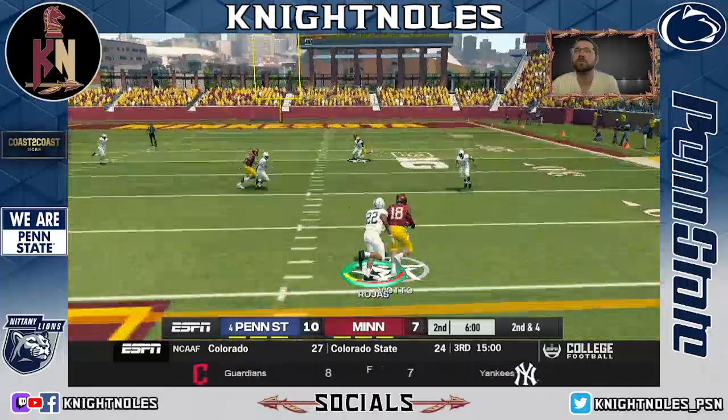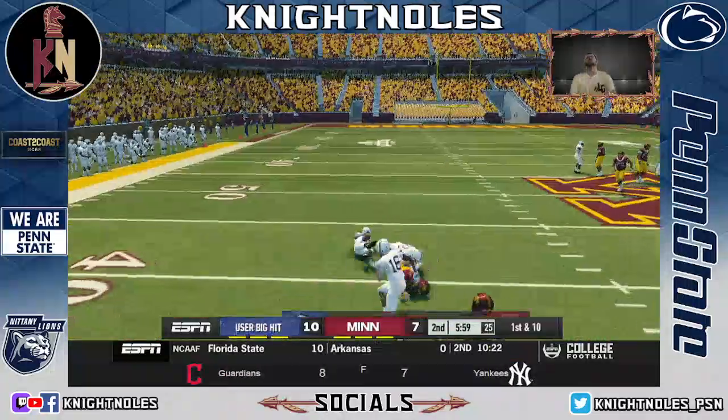Scrambling around. Ball is loose. There we go. And the defense is on us.